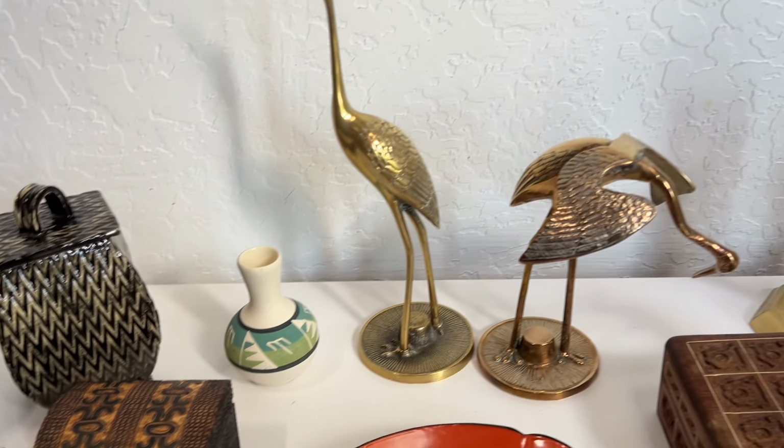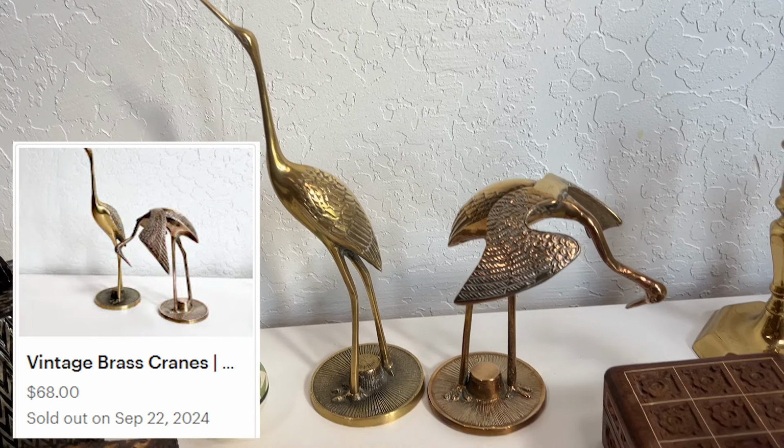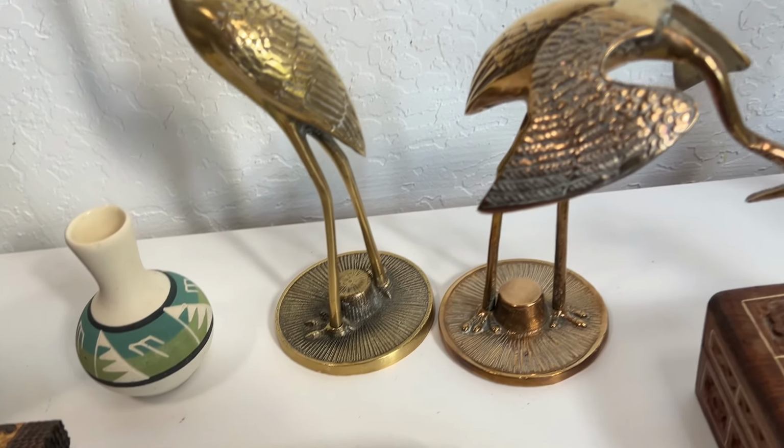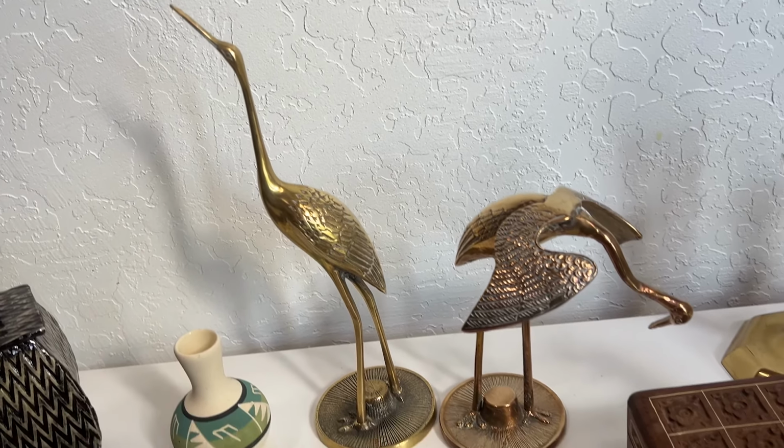This set of cranes that I got sold for $68. So cranes, still a bestseller. These also are slightly different tones. So if you can find them, even if they're mismatched, you can sell them as a pair and they always sell.